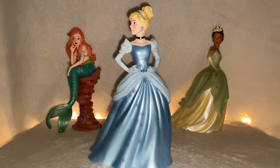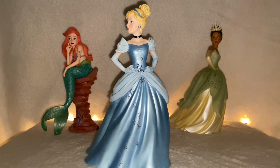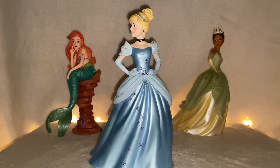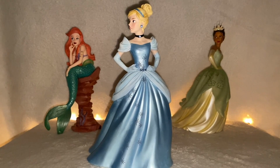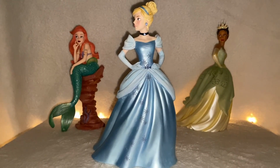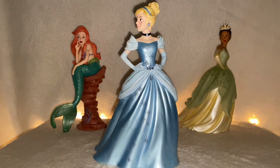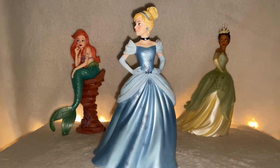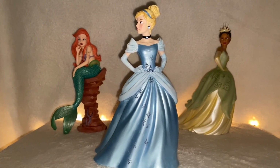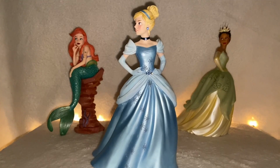And this particular Cinderella I got, you can get her on the Enesco website still. She's still fairly new. You can get her on Amazon, eBay, or other online stores like the Disney Store. Hot Topic sometimes sells them. She's not hard to get. She usually goes between $50 and $70. I think I got her on eBay or Amazon for, I want to say $60, around there. But she's pretty common. She's not hard to get.